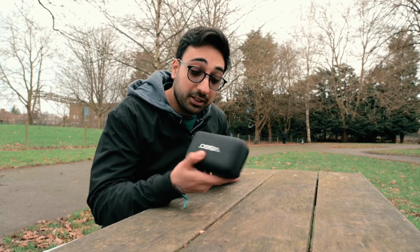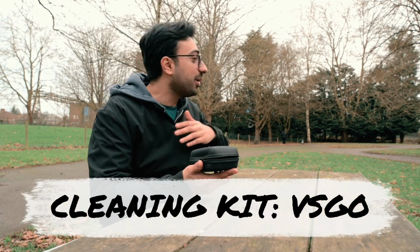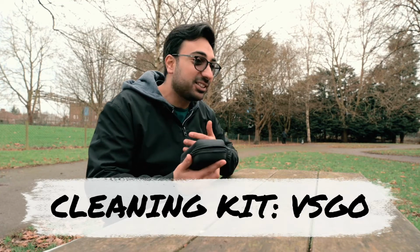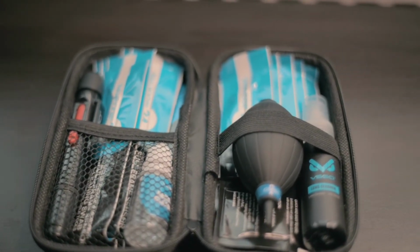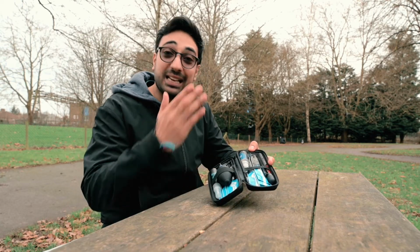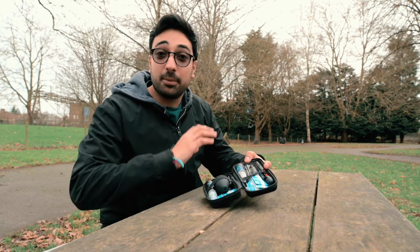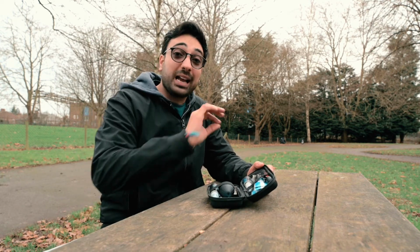I almost forgot this one. This is the VSGO camera cleaning kit. Now this, if you're like me and you go out in rugged environments like this and your things could get dirty or stuck with sand or mud or whatever, you'd want to carry around a camera cleaning kit, just so you can use any of these items here to clean your lens, blow out any dust that's come into the sort of niggly bits of your camera, just so you know that everything's going to work as you expect it to.